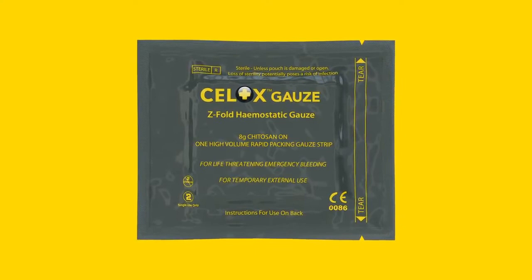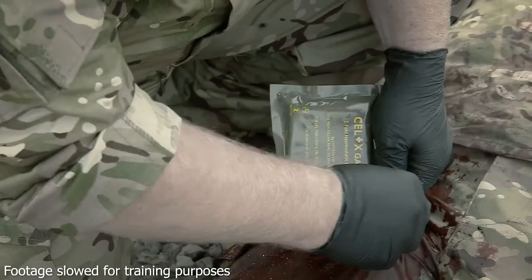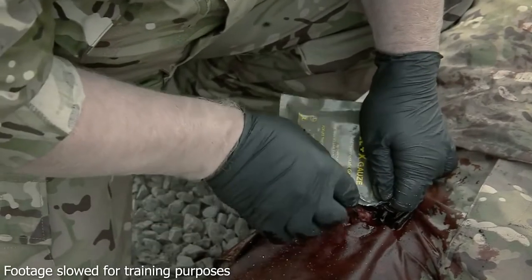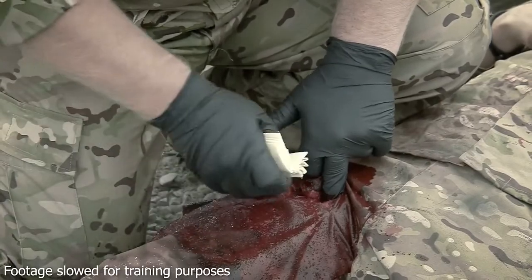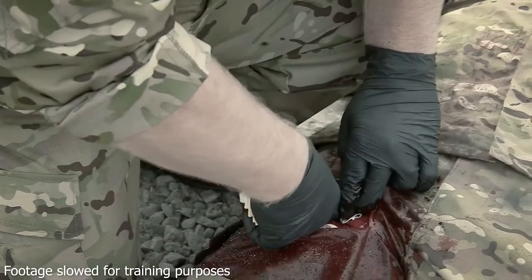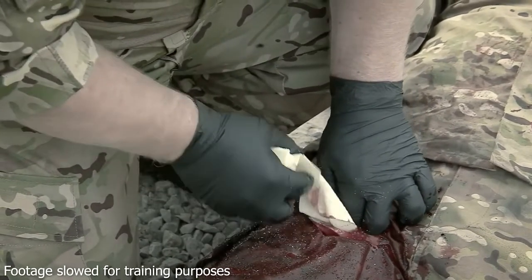Familiarize yourself with the product's packaging. It has a tear notch at the right corners. While maintaining pressure on the wound, open the pack and remove Celox Gauze from the packaging. Take one end of the gauze and tightly pack the unfolding Celox Gauze directly onto the source of bleeding.